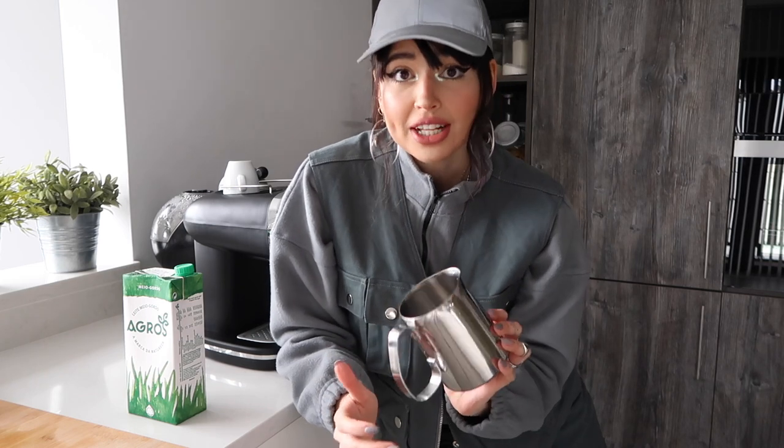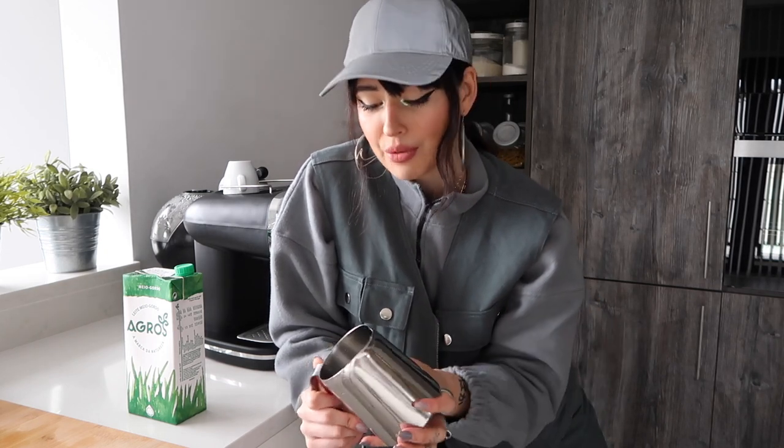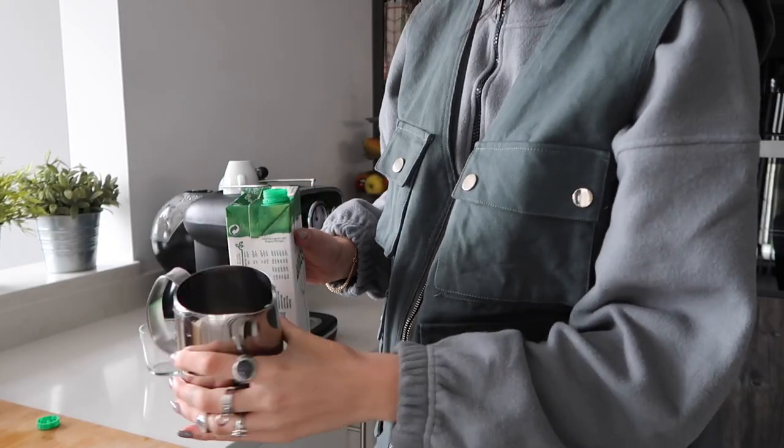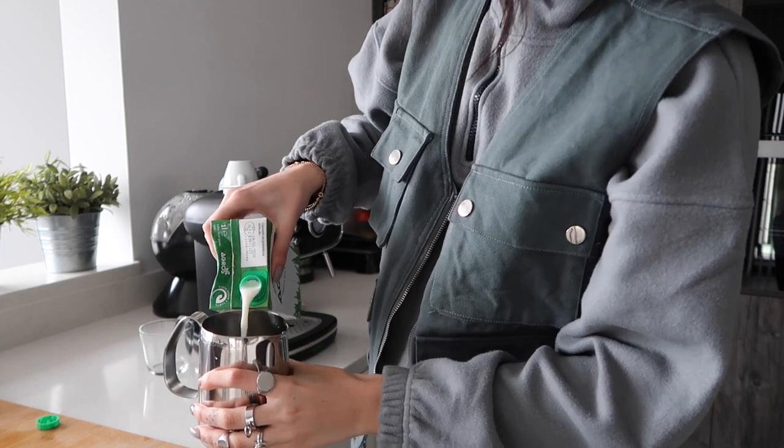What my friend told me is that we need a metallic recipient to add the milk and try to make the foam, just because I think it's a temperature thing. I don't know, I'm not a scientist, but she told me metal. So I didn't have any and I went to IKEA and I bought this one. So she told us to add like half of the recipient of milk.